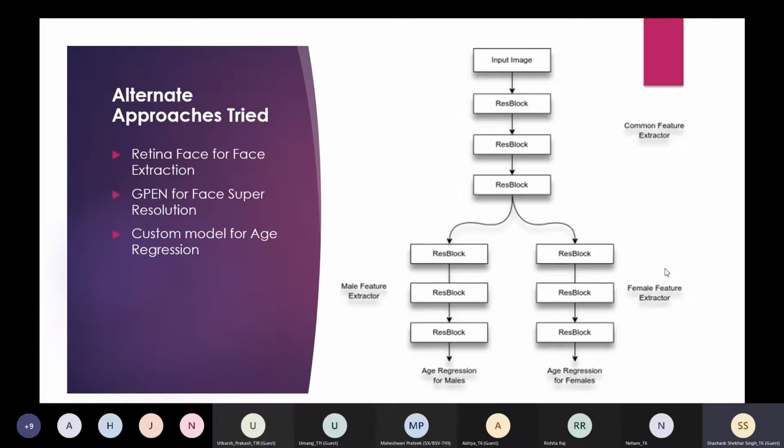As for the alternate approaches that we tried, we also tried RetinaFace for the face extraction. We ended up not using this because it has a very high inference time and we want our solution to be able to work in real time. We also used GPEN for face super resolution, but once again, this was not able to reconstruct the facial features completely, mostly because it wasn't trained on a dataset which had a large age range. So for older people, it was not able to reconstruct features like wrinkles, or for younger people, something like baby hair.